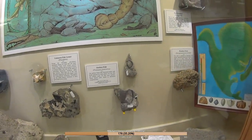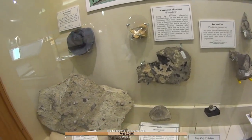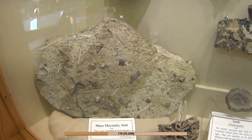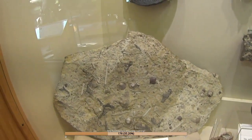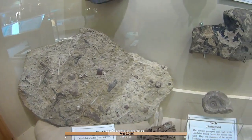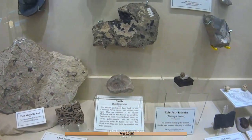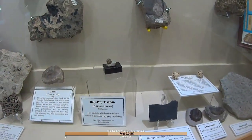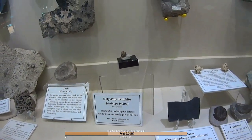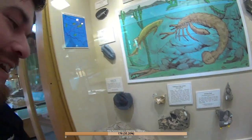Got jawless fishes, placoderm armor, a mass mortality slab, including brachiopods, crinoids, and bryozoans. You can see those crinoid stems. Very cool. Got some snails and a roly-poly trilobite. This trilobite rolled up for defense, similar to a modern roly-poly or pill bug. So that one's called Canops.